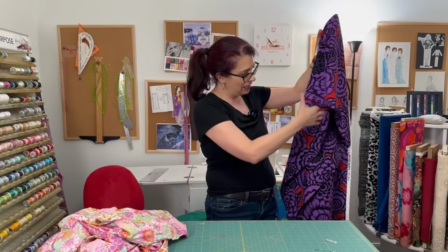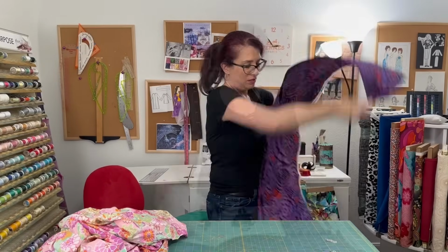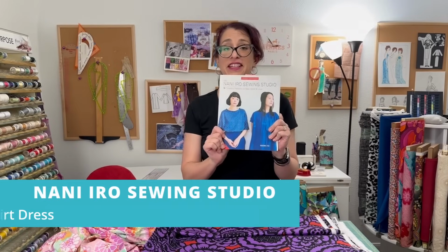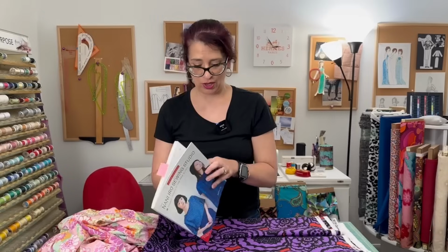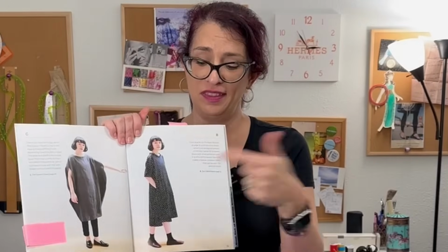Now, I was planning on using a Japanese pattern for this. This is the Nanny Iro Japanese sewing book. I've previously made a cocoon dress from this book. I am going to be making the t-shirt dress. So this is going to be the boxy dress that I bought this fabric to specifically make. It's a little bit longer.